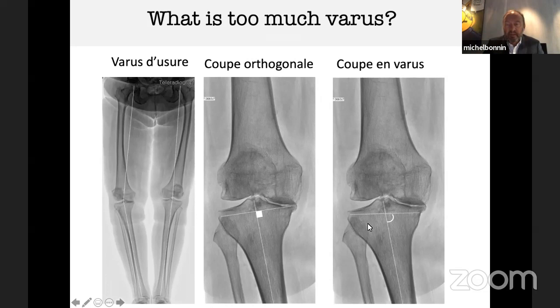But if you cut in varus, it's a mistake because you will be in very weak bone here and you create a problem. So in that patient, a residual varus is not good. In the previous patient, a residual varus is good. And the literature never makes the difference between these two situations, just because we don't have a good preoperative X-ray and we don't have a good way to investigate that.